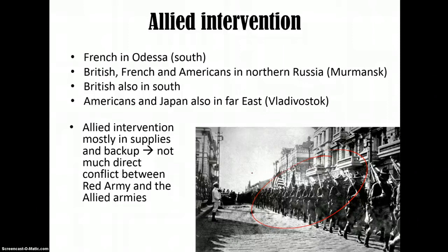So Allied intervention becomes important in the Civil War, not necessarily because of its direct military impact, but actually because of the ideological impact. Have a think about that. The Reds are able to claim that they are the ones who are really representing Russia and Russia's interests. What they do is they portray the Whites as being led by the Allies. Remember the cartoon I showed you before with the white generals shown as dogs being led by the Allies. And also that the Allies are coming just to return Russia to the old ways, to the old Tsarist ways.